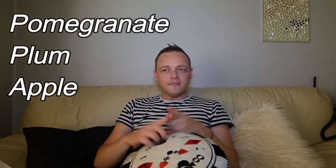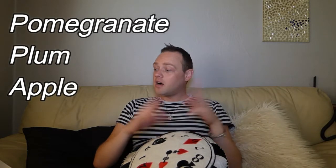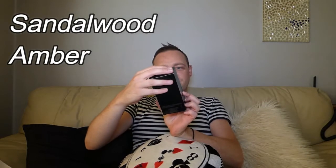So, the top notes of this are pomegranate, plum and apple. The heart notes are vanilla, tonka and gardenia. There's only one flower in this. And then the base notes are sandalwood and amber. It comes in a box like this. Yeah, it's quite pretty, I think. And Israeli. I've never tried a perfume from Israel before, so interesting.